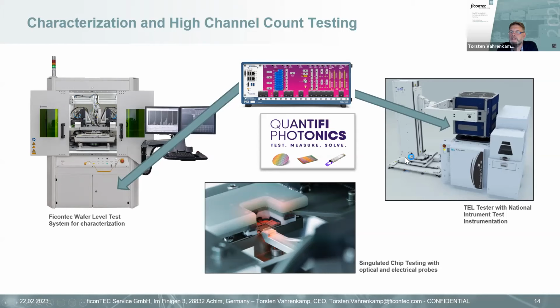And I have here a picture of a TEL tester with the instrumentation on top. This is going into the mass testing, high channel count testing. And this kind of technology is mainly done right now for the pure electrical testing, but it has to be done also for the photonic devices. So we're working with our partners on technologies to tackle exactly that issue, to make sure we have also mass testing capabilities for wafers in the future.